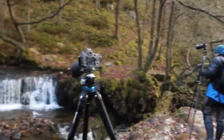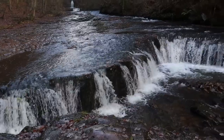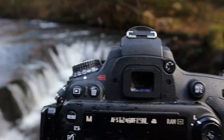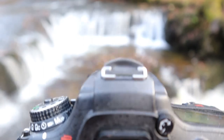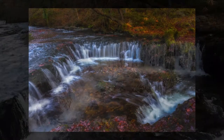This little horseshoe part of the falls. I'll just show you what we're looking at. So this is what we're looking at now. Absolutely incredible. That's the composition I'm looking at through the camera. I'll put that shot on the screen now for you.